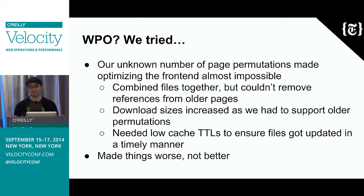Every time we made a new variation, we couldn't really remove old code. Our download sizes had to increase because we couldn't change the markup. So every time you made a tweak, you would introduce a change and say, oh, I want this to work with this HTML version, but I know that we had these HTML versions before, so I had to make sure that they can all work together in the past without any changes. So our download sizes would increase as we just added more code to handle more cases.